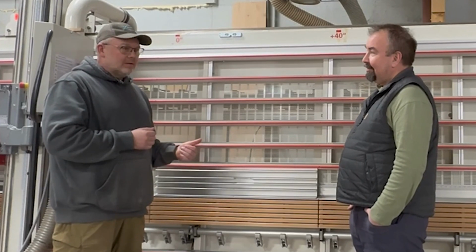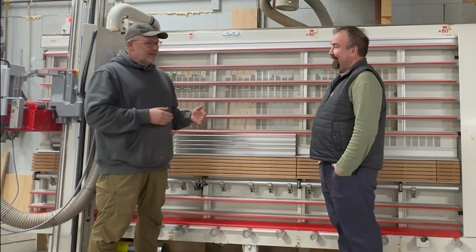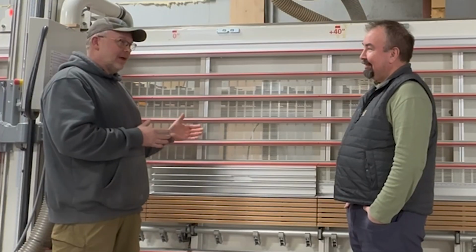It's gonna be a time saver. You're gonna have better product goes out the door, and it's just overall so much nicer to use than pushing sheets through a table saw. That's what I would recommend, switching to this panel saw from Striebig.